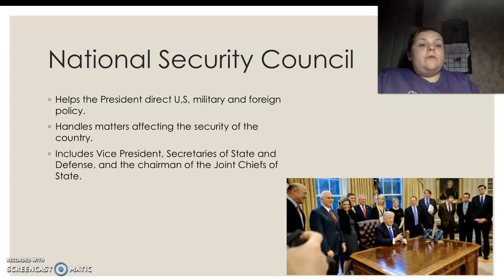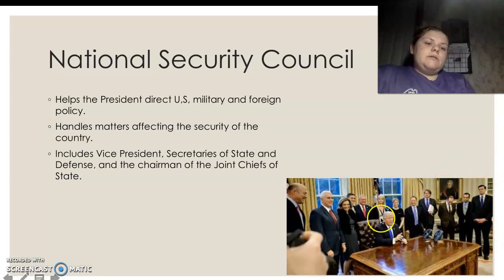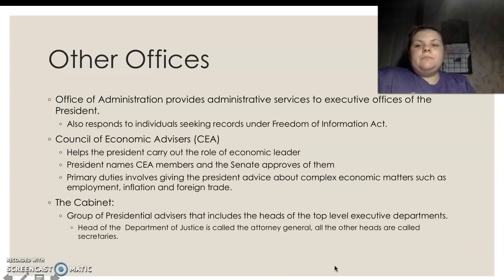There's also something called the National Security Council. This helps the president direct U.S. military and foreign policy, handles matters affecting the security of the country, and includes the vice president, the secretaries of state and defense, and the chairman of the Joint Chiefs of Staff. So this right here is Donald Trump with Mike Pence and the rest of the National Security Council.